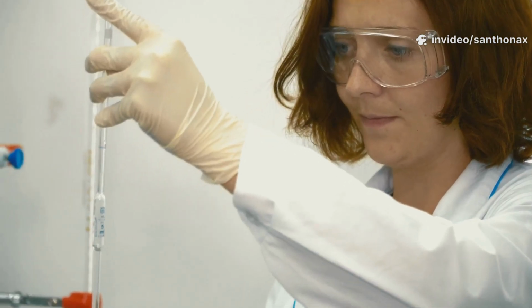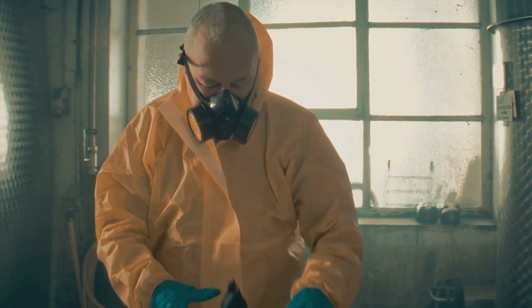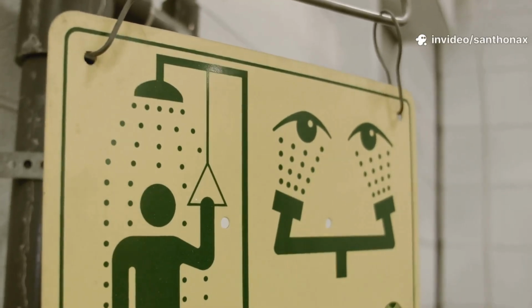The sulfuric acid inside is highly corrosive. If it comes into contact with your skin, it can cause serious chemical burns. If it splashes into your eyes, it can cause permanent blindness. This is why eye protection is non-negotiable.